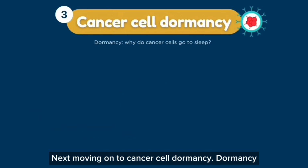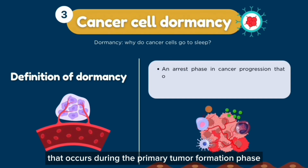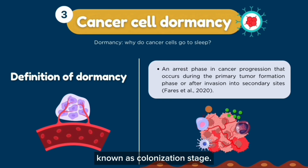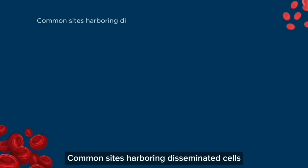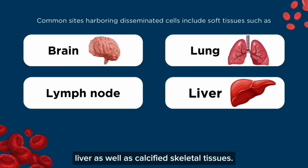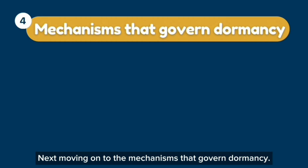Next, moving on to cancer cell dormancy. Dormancy can be defined as an arrest phase in cancer progression that occurs during the primary tumor formation phase or after invasion into secondary sites, known as the colonization stage. Common sites harboring disseminated cells include soft tissues such as brain, lung, lymph nodes, liver, as well as calcified skeletal tissues. Next, moving on to the mechanisms that govern dormancy.